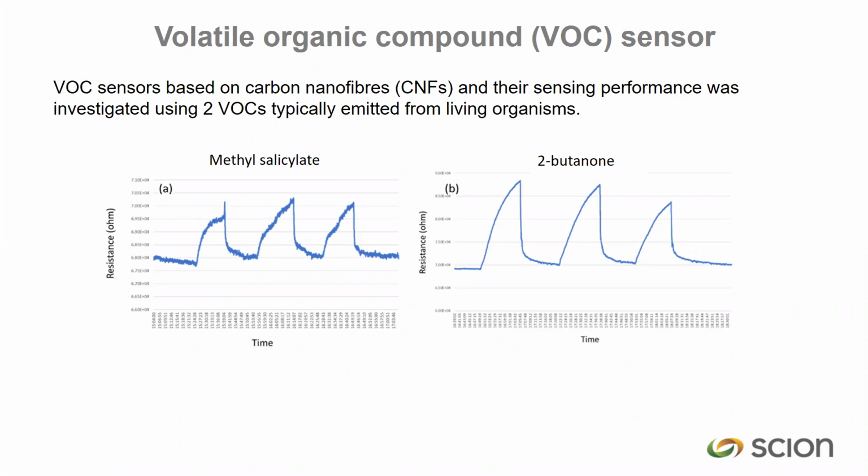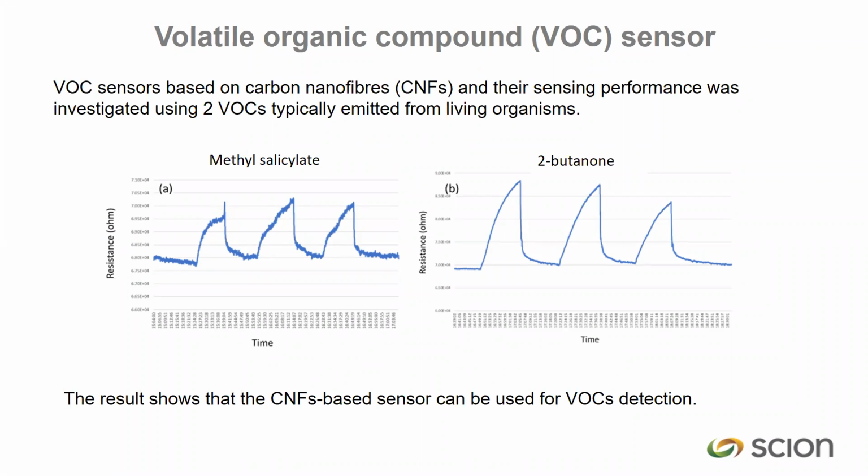Over the past year, the team has developed a VOC sensor based on carbon nanofibers and has tested the sensing performance using 2 volatile organic compounds typically produced by living organisms. The results show that the sensor can be used for VOC detection. Each peak in the graph is the sensor picking up the chemical. The team will focus their sensor development on the phytophthora responsible for kauri dieback in the next year.